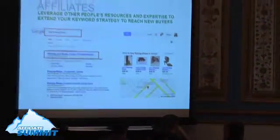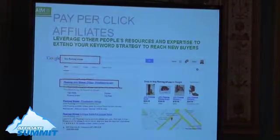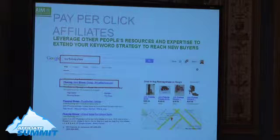Pay-per-click affiliates, kind of an obvious one. Some merchants choose to work with pay-per-click affiliates. Some merchants do not. They purposely choose not to work with pay-per-click affiliates because of trademark bidding rules and terms. So this is going to depend on what your internal strategy is and what your pay-per-click team is allowing and not, your terms of service and things like that. But this is just giving an example, okay?